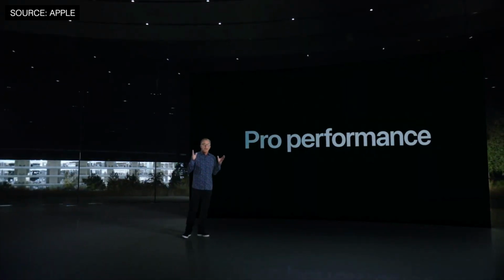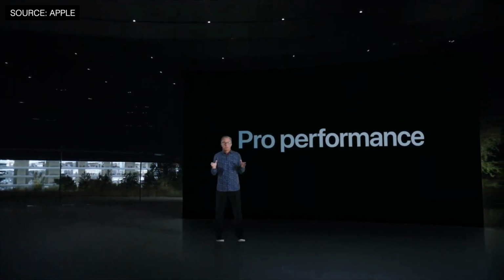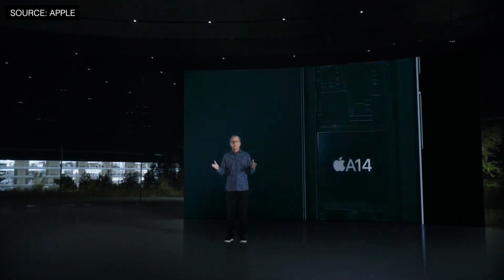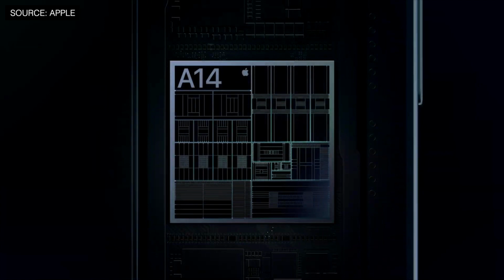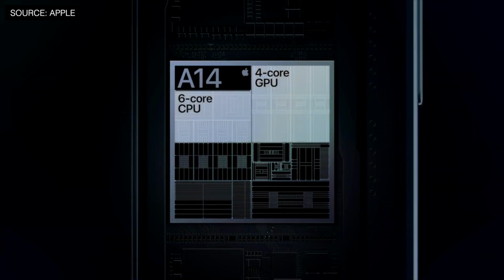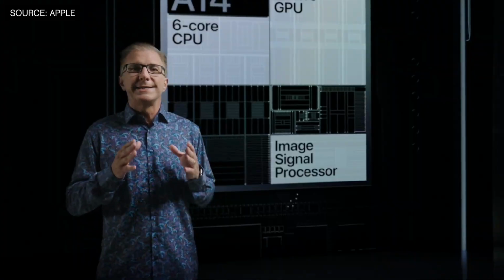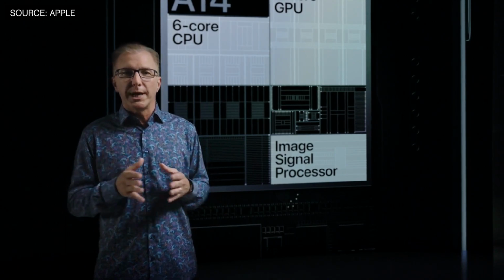Our Pro models are packed with Pro-level performance. While our competition is scrambling to catch up with our chips from last year, we remain generations ahead. And our advantages go beyond the CPU and GPU. Together with our image signal processor, or ISP, they enable powerful computational photography for camera experiences that simply are not possible with traditional cameras. For example, Deep Fusion uses machine learning on the neural engine for pixel-by-pixel processing of photos with unprecedented detail, texture, and minimal noise.